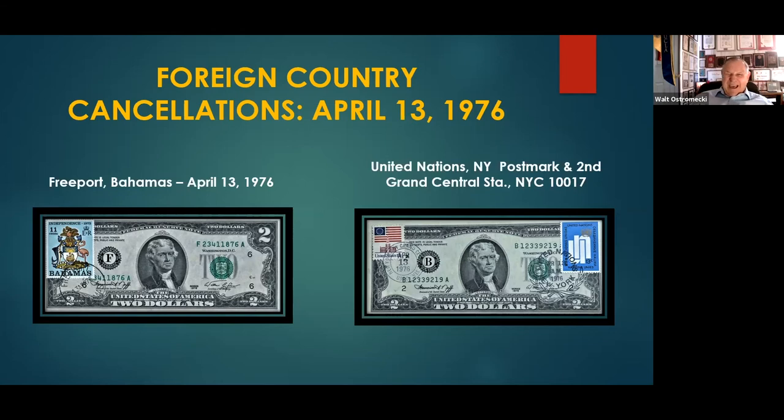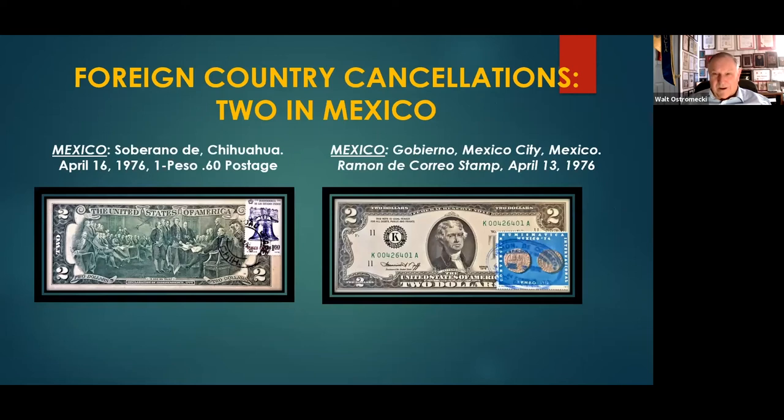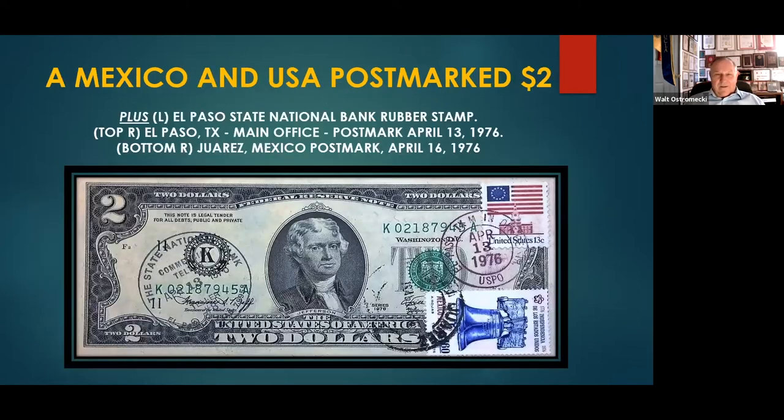The one on the right, well, not actually foreign. United Nations stamp is on the right side in New York. And on the left side is a postmark from New York City Grand Central Station. Well, let's get back to the foreign country cancellations. How about a couple from Mexico? On the left, we've got one that's actually postmarked on the 16th, but it's 1 peso 0.6 postage from Chihuahua. And the one on the right is from Gobino in Mexico City, and it is from April 16th as well.